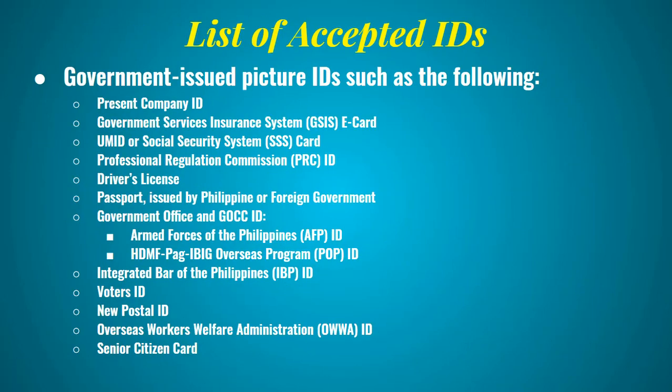Here is the list of accepted IDs if you want to purchase a Pag-IBIG foreclosed property: present company ID, GSIS card, UMID or SSS ID, PRC ID, driver's license, passport, government office or GOCC ID, Integrated Bar of the Philippines ID, Voter's ID, new postal ID, OWA ID, or Senior Citizen card. If you don't have any of these, then you may inquire directly at the Pag-IBIG branch for other accepted IDs or documents.